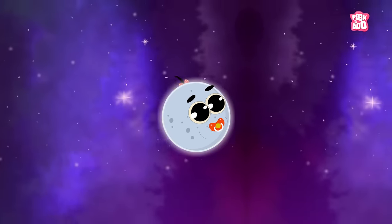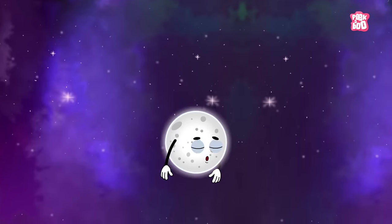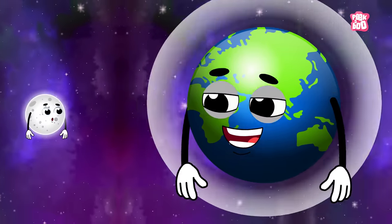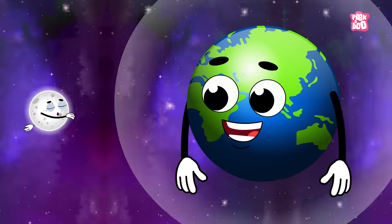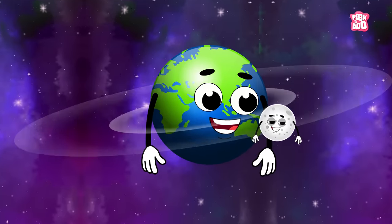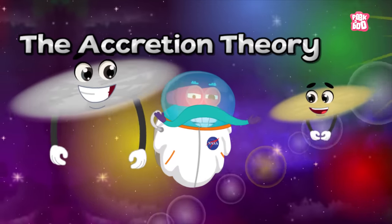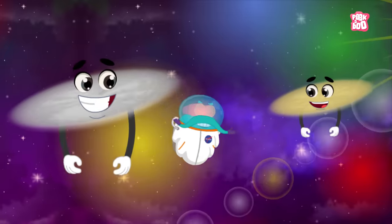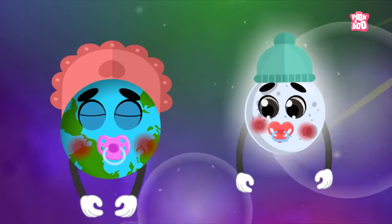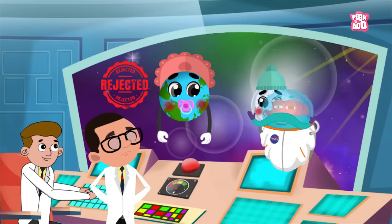According to this theory, the moon was formed elsewhere in the solar system and was wandering in space aimlessly, unaware of its future. But when it came closer to our Earth, it was captured by its gravity, and it is still stuck in the gravitational field of our planet. The next popular theory is called the accretion theory. This theory suggests that the moon was created along with the Earth during its formation, but this notion died out quickly as it could not define the speed of the moon.